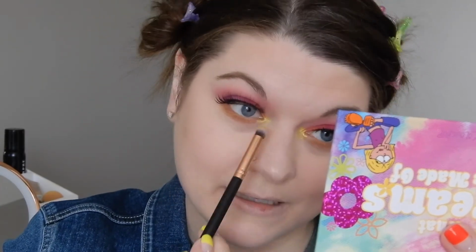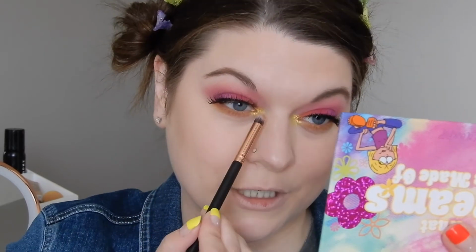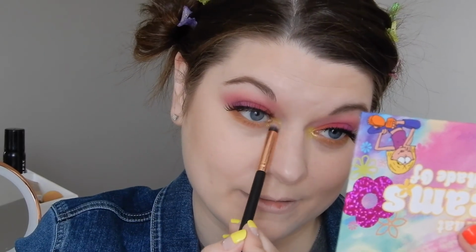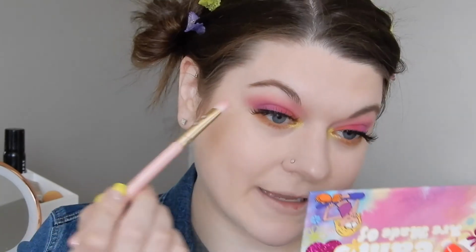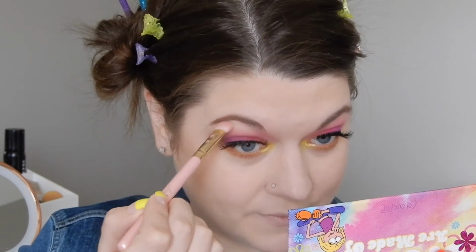It's almost like, even though it looks like a chartreuse green in the pan, I feel like it pulls more golden. For the brow bone highlight, I am just gonna go in with Bye Bye. Just real simple. I think I'm gonna try using this as my highlight today too, you guys, just because, again, why not? So eye look is done. I think it's super fun. So time for the blush.